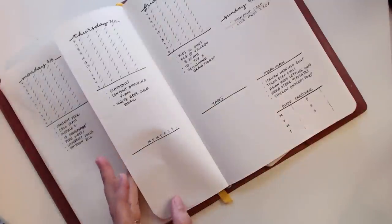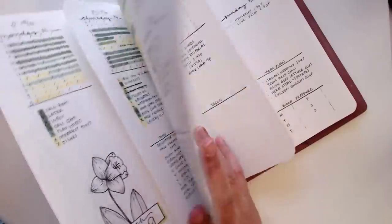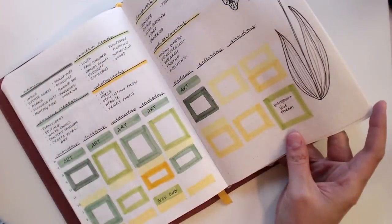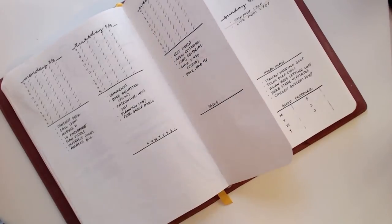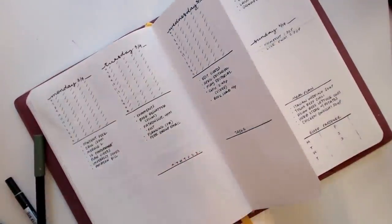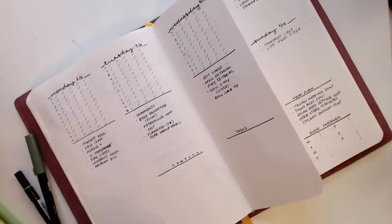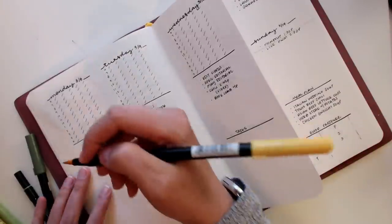Okay, so I've got all those things in. Now I'm going to quickly go and color code all of them. I'm using the colors from my time batching spread this week, which worked out really well for me to be able to match the tasks to the time spent on them. I don't know if I'm going to continue doing this once I get going, but for now I'm fine with it.